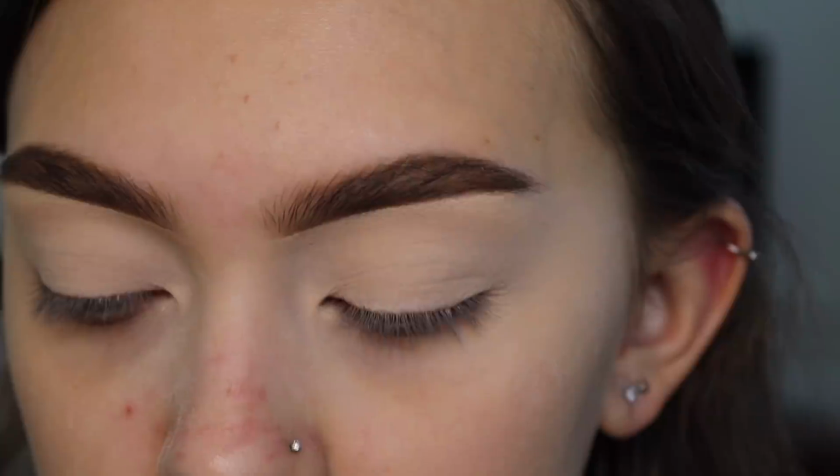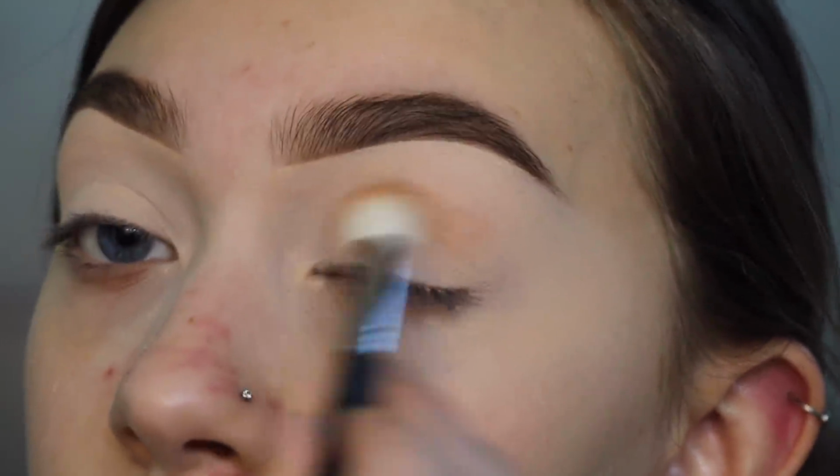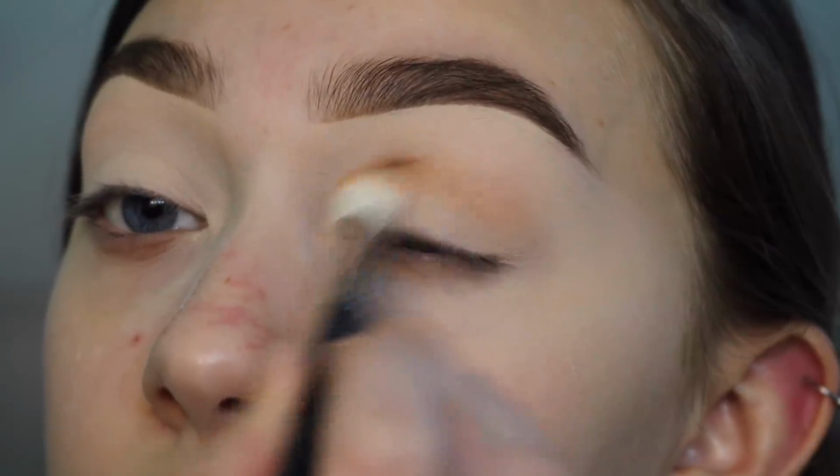Oh, also look at her. Ooh, look at her. I'll talk about my piercings in a second, but this is my transition. I'm pretty sure you can see how crusty my eye is right there.